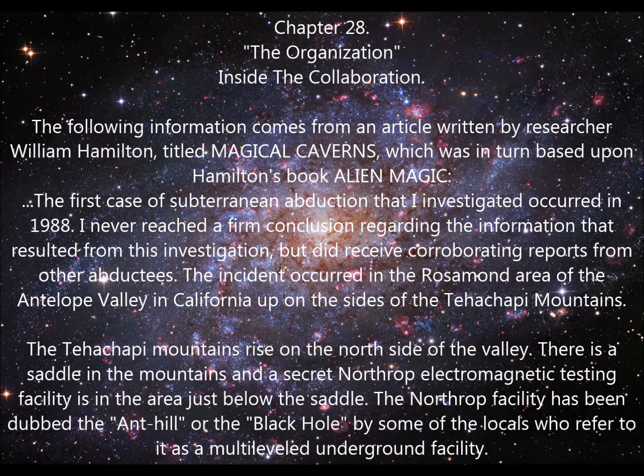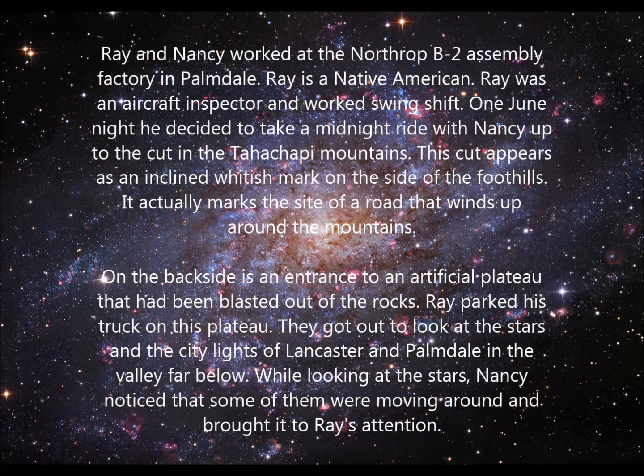There is a saddle in the mountains, and a secret Northrop electromagnetic testing facility is in the area just below the saddle. The Northrop facility has been dubbed the Anthill, or the Black Hole, by some of the locals, who refer to it as a multi-leveled underground facility. Ray and Nancy worked at the Northrop B-2 assembly factory in Palmdale. Ray is a Native American. Ray was an aircraft inspector and worked swing shift.